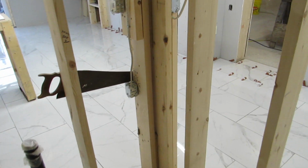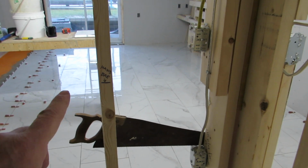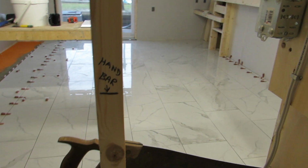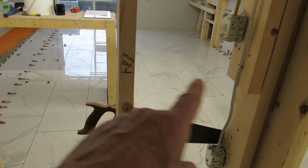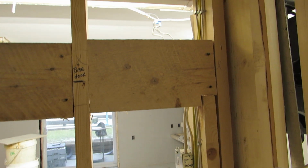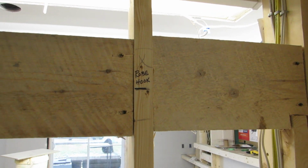where the hand bar goes. Likewise, in our walk-in showers, we put hand bars at the entrance and inside the shower. So we'll put another one here on these 3 studs here. We'll go across here with some 2x8 blocking. They're 3/4 inch plywood, and this is where we're going to have a robe hook here.